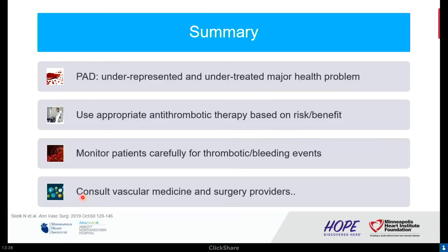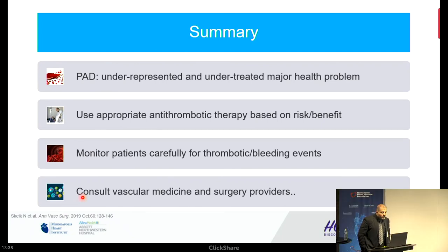So now, in summary, peripheral arterial disease is an underrepresented and undertreated major health problem. In use of the appropriate antithrombotic therapy, you should base it on risks and benefits, and monitor patients carefully for thrombotic and bleeding events. Why bother? Just send those patients to us, okay? So consult vascular medicine or vascular providers, surgeons, when you have these patients. Be happy to help you in our clinics as well, too.